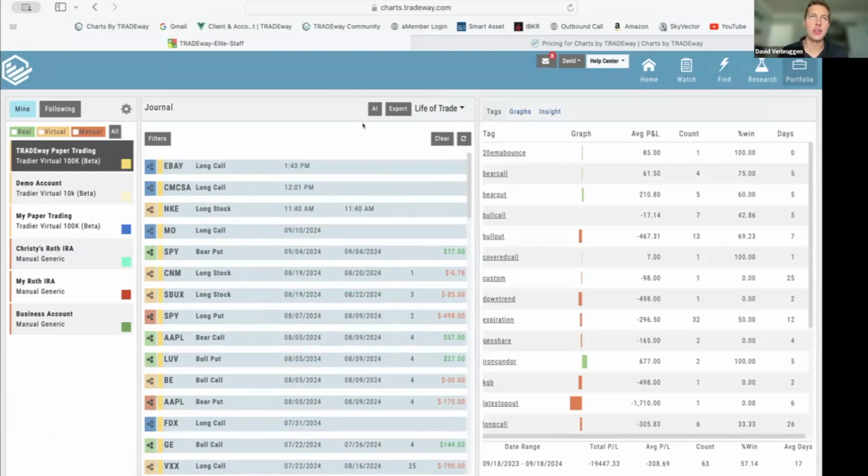It's not going to guess whether it expired out of the money worthless, or whether the shares were assigned. So you need to tell the platform what happened. Did it expire worthless or were the shares assigned to you? So that's all that means.